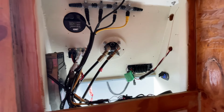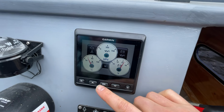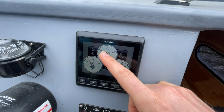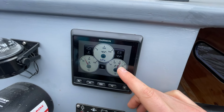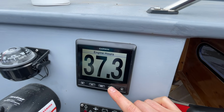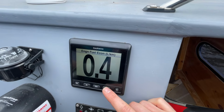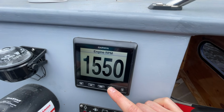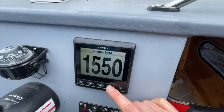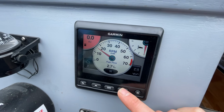And this is behind the helm area where we've got all the wiring. I've got my Garmin, got temperature, the oil data's not coming through, voltage. Then I've got my engine hours, I've done 37 hours. Fuel economy is 0.3 litres per kilometre at the moment. I'm doing 1,550 RPM, 8 kilometres an hour.